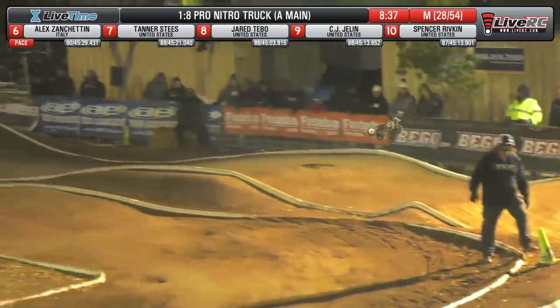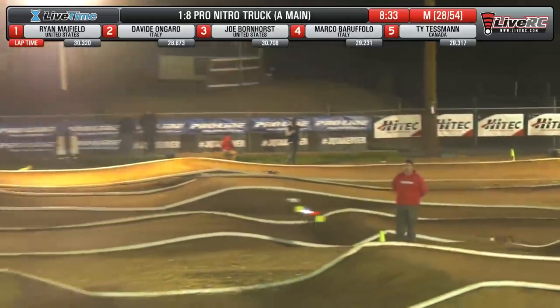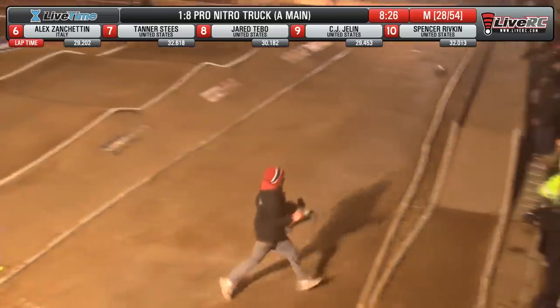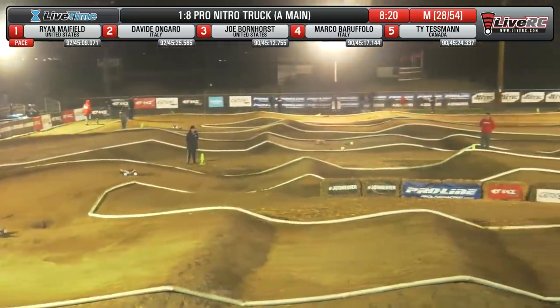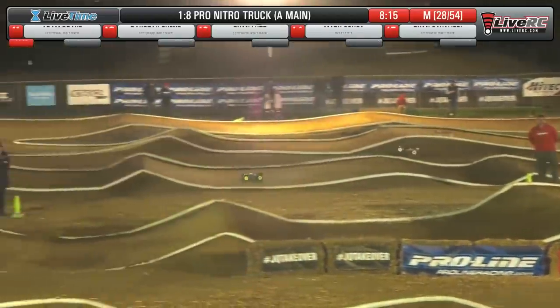As they're running back across the track, we'll see if we can get a view of that. That was Zanchettin with the flame out. Yeah, another flame out for Zanchettin there. That's Ricardo Burton pitting him. Yeah, no more poof. The poof must not have made it all day. I think it's because it's so cold. That's possible. When it gets so cold, you got to put the poof away. That's true.